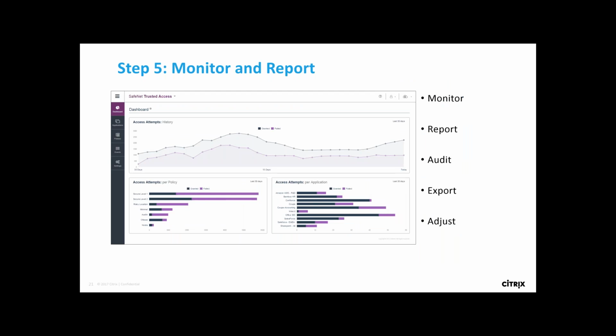The last step is monitoring and reporting and adjusting, right? So once you've set up your applications all in one source, you get a visual dashboard that lets you know the access attempts. So what this does is very quickly and easily lets you see if there are a higher number of failed attempts, which could indicate an attack against your systems. And it allows you to export this data out into external SIEM systems for alerting purposes. You can monitor this, and you can adjust your policies as necessary, and it applies to all of the applications, and it's a centralized source.